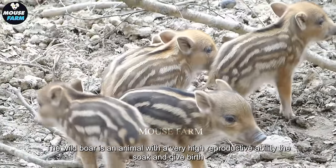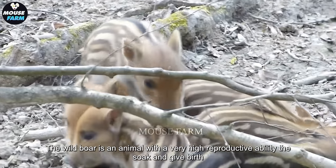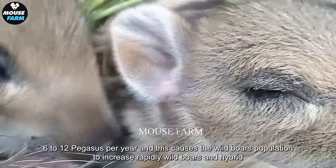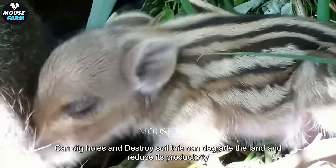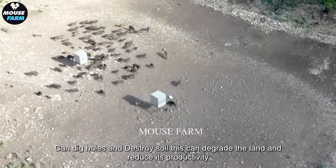The wild boar is an animal with a very high reproductive ability. The sow can give birth to 6 to 12 piglets per year, and this causes the wild boar's population to increase rapidly. Wild boars and hybrid pigs can dig holes and destroy soil. This can degrade the land and reduce its productivity.